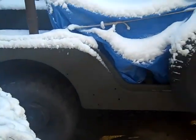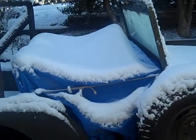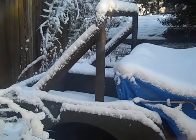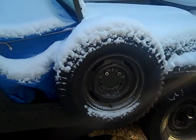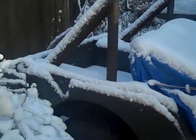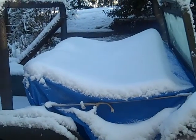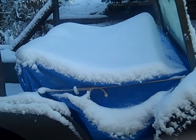As you can see here, this is a Korean War era Jeep that my dad acquired some time ago, and he fixed it up. So it's now workable again. But now it's covered completely in snow, so we're going to have to wait for all the snow to melt in order to give it a good proper drive again and take that tarp off.